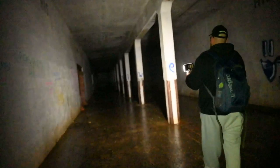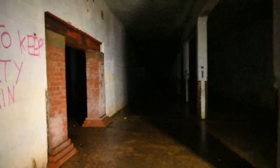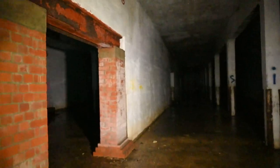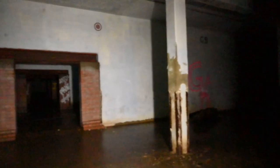You can imagine there would have been conveyor belts, I'm assuming, in each of these rooms. Kind of gives me Drake Low Tunnel vibes. It's just random bits of graffiti that people have done. It's very Drake Low Tunnel-esque. Do you know what Drake Low Tunnel is? It's a record. That's him.